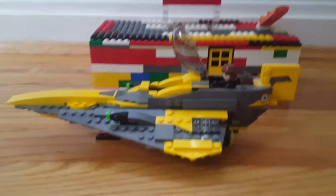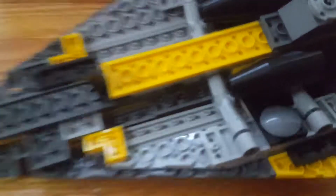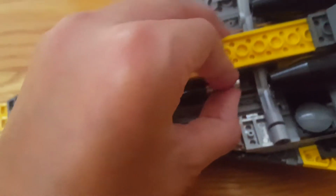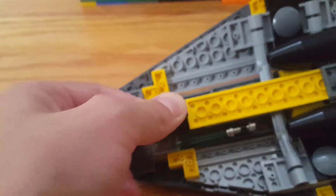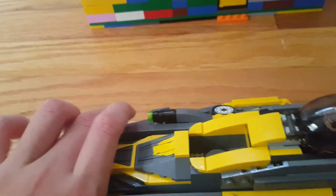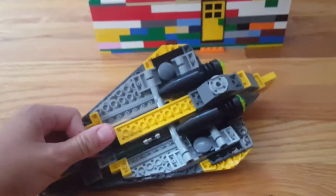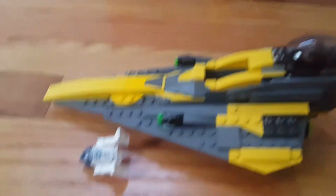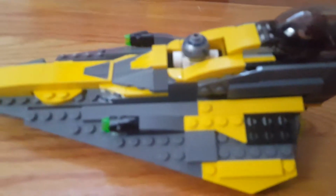Well, there's a solution for that. I will also use this bit right here. Here it is. So you put the lightsaber right there. Like so. Also, this is like a landing thing. So for example, when the ship lands you can do that. But also when you're ready to take off, you do it like this, so it looks like it's flying. Also, you can't forget to put R2-D2 on.